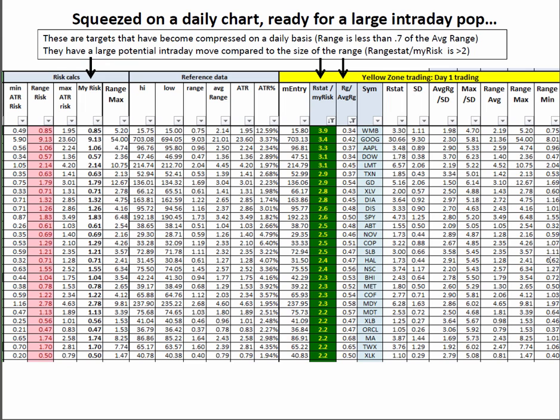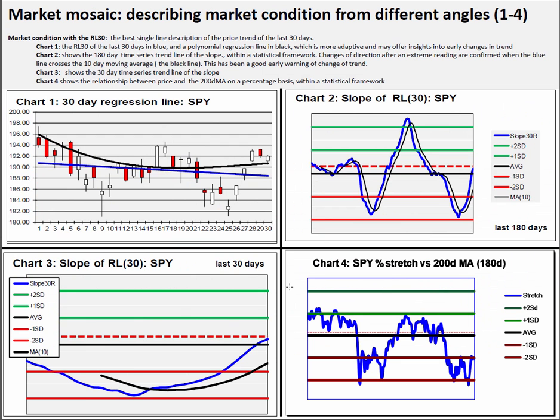And then these are our daily squeezes. These are 1 day swing and trade 1 day at a time, if you will. These are ones that have a narrow range yesterday, so 0.7 of the average range, but a large potential intraday move on the basis of the range stat divided by the mechanical risk is still greater than 2. So lots of goodies to choose from here. These are 1 day potential large range movers using a mechanical entry and mechanical risk, which could grow into a swing trade with markets money.